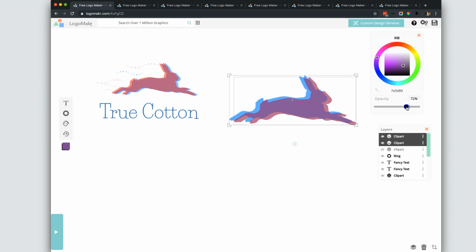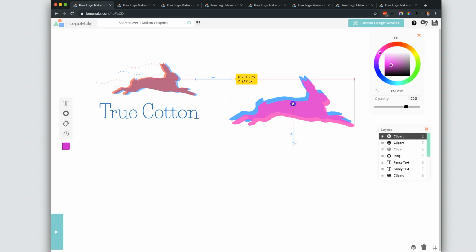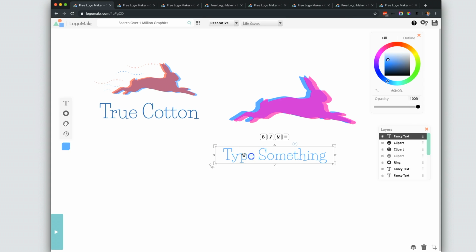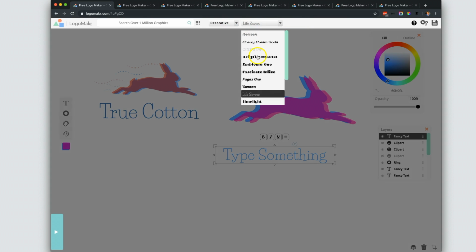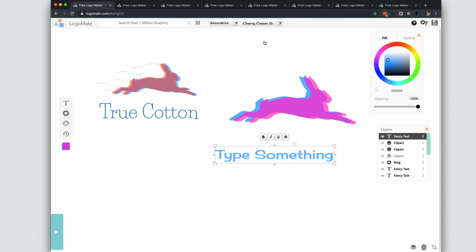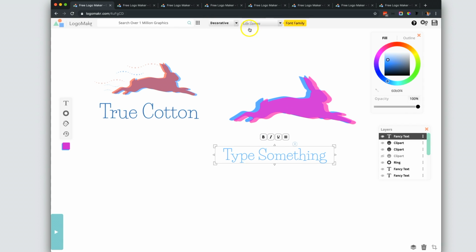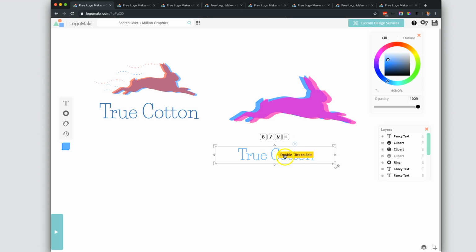This is opacity here, and playing with the colors. So let's say I wanted that color, you know. You could do whatever you want. And then you want to find the font. So I just grab this font, and you could go in here and you could choose from various fonts, so different fonts here. So as you can see, I chose this one that's called Lifesavers, and I just typed in, you know, True Cotton, sorry. And that's it.